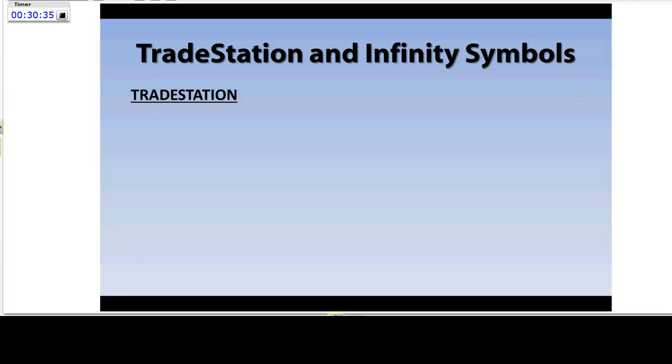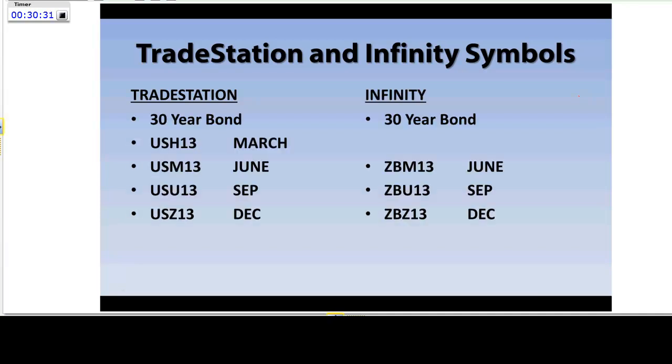All right. 1 point is $1,000. That's correct. So TradeStation does them like this, and this is an older slide, but you can see USH13, USM13, USU13. Infinity, which is another brokerage I use, goes ZBH13. These are the same thing. Whatever brokerage firm you're using, just ask them what the 30-year bond is.